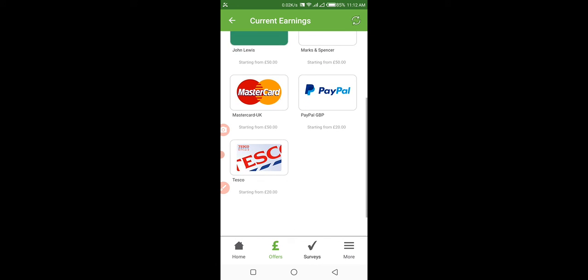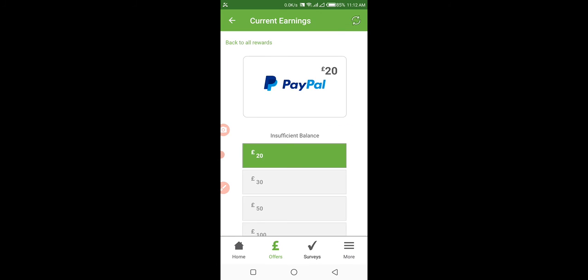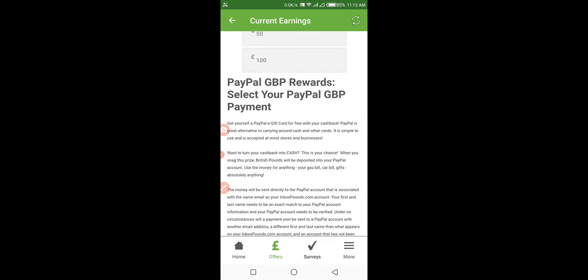So I just chose PayPal straight up. Boom. You can see it's telling me insufficient balance because I'm not up to £20. The least I could get is £20, followed by 30, followed by 50, followed by 100.